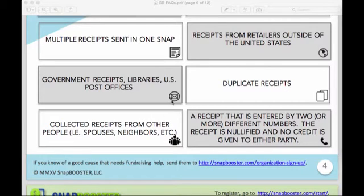And then finally, a receipt that's entered by 2 or more different numbers, the receipt is nullified, similar to this one right over here. So those account for the types of receipts that we do not accept here at SnapBOOSTER.